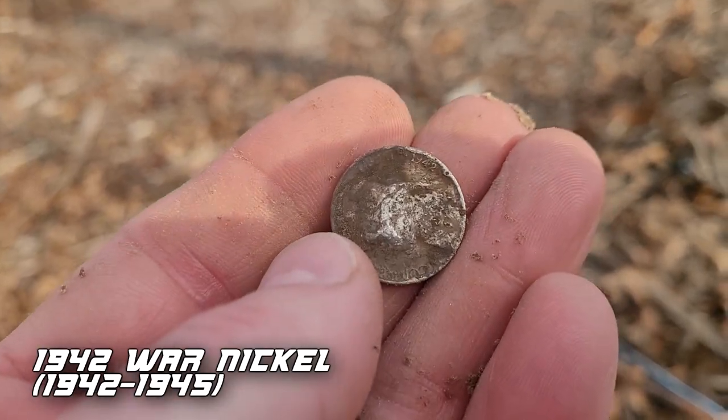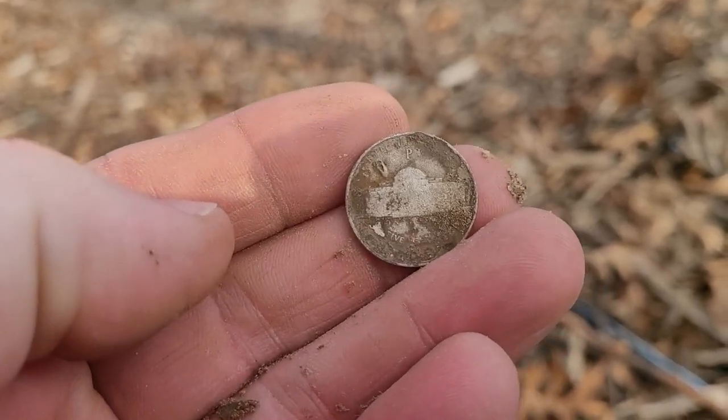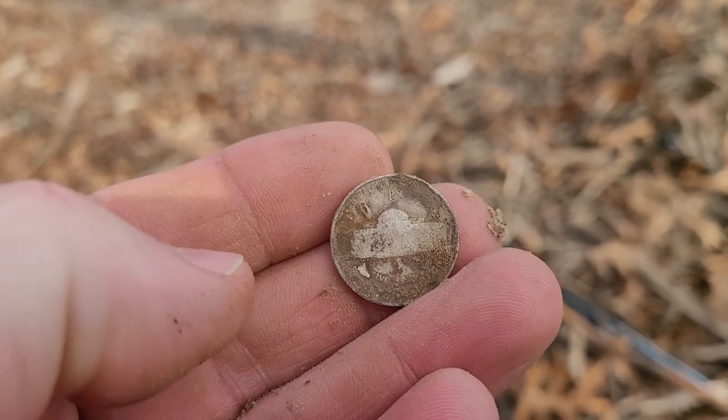And looks like a 1942 war nickel. I'll take it. That's three pieces of silver today. There's still stuff out here. Just got to swing slow and dig those iffy targets. Sometimes you come out here and you find nothing at all. Other times you'll get the hot spots.